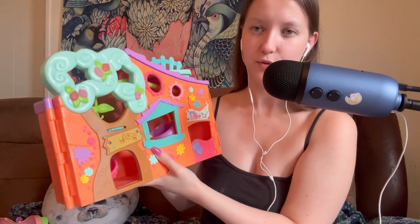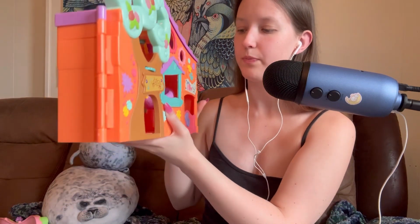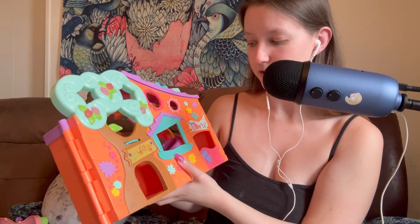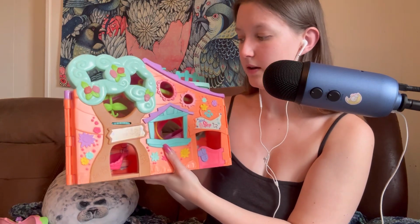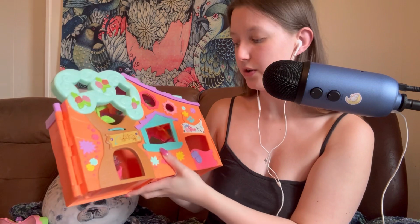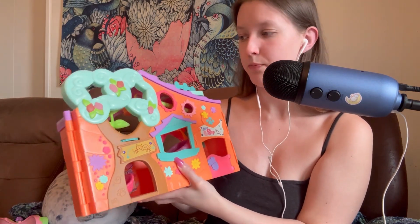So this one, I know for a fact, I got way later than the other ones. Let's look at the date on this one. 2007. And you know what? You can almost even tell a difference in the quality. Very slightly. It's still really, really cute, right? It's still really cute and colorful and retains the Littlest Pet Shop feeling about it, right?